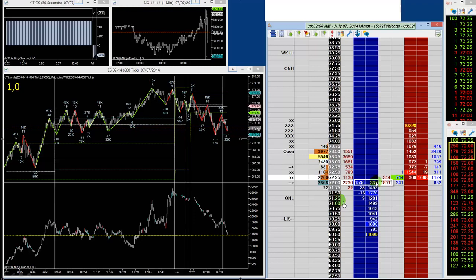Okay. Now if it does tick down again, as long as you have 600 or 700 bid there at 71.75, you can stay in the trade. So if we do tick down, you can say, well, okay, as long as there's 700 there, I'm going to stay in the trade. If they start selling into it aggressively, then you can exit.